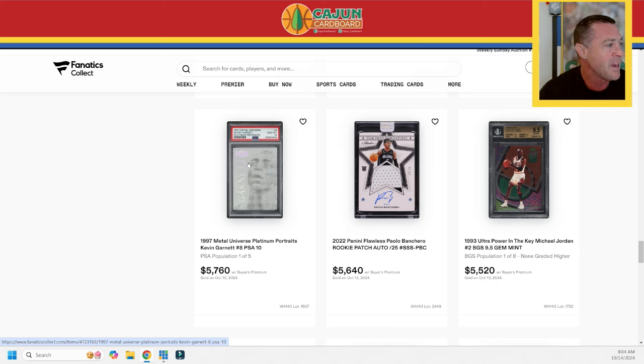97 Metal Universe Platinum Portraits Garnet. This sold for about what we expected. You're going to have to trust me on that. It's a PSA 10 and it's a Pop 5. I wonder if it's a Garnet purchaser or a set collector. That's what you always wonder when you see these rare set pieces from 1997 Metal Universe.